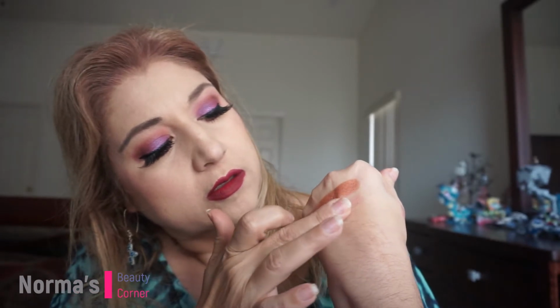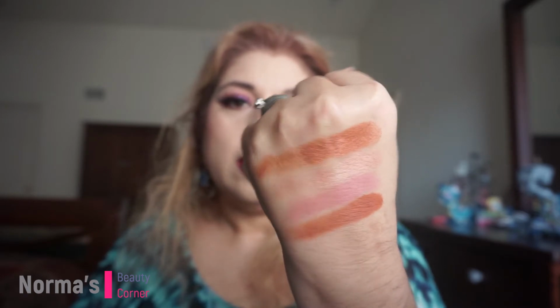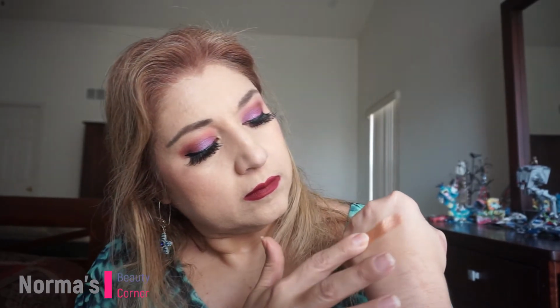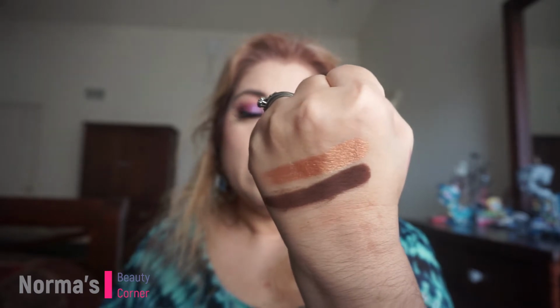Whoa. Guys, look at the pigmentation on this palette. It is beautiful. Okay, the last two are Cinnamon and Charcoal. So, Cinnamon and Charcoal. Oh, guys, look at that. Wow. Oh, that's breathtaking just to look at. Okay, swatches were beautiful. Let's see how it performs.